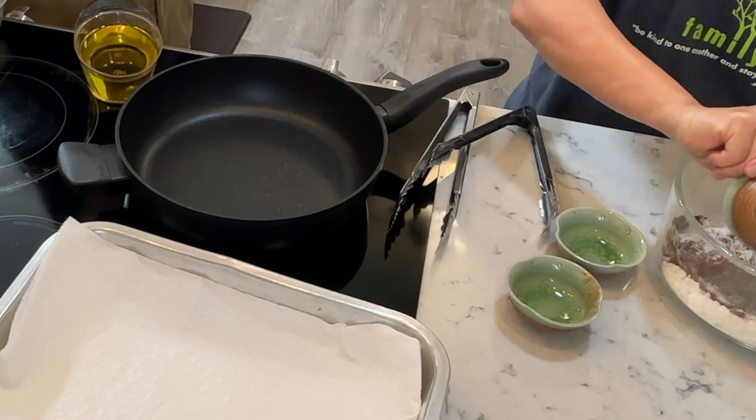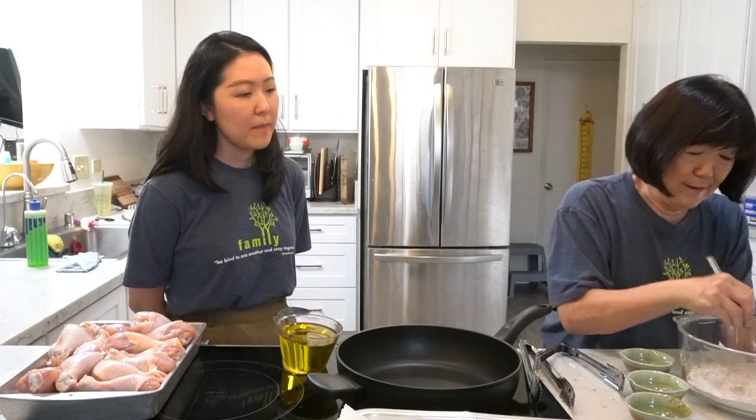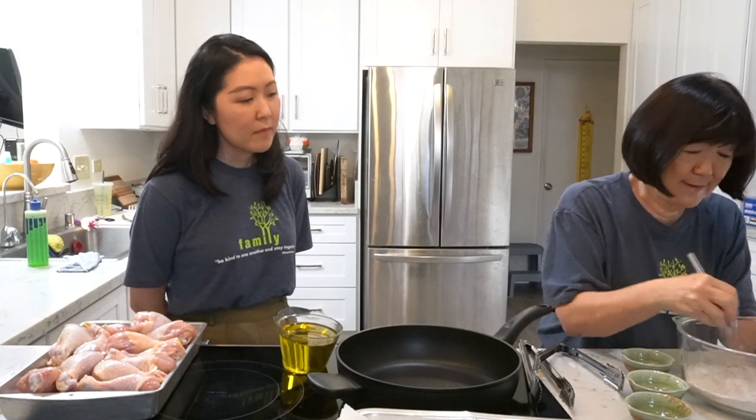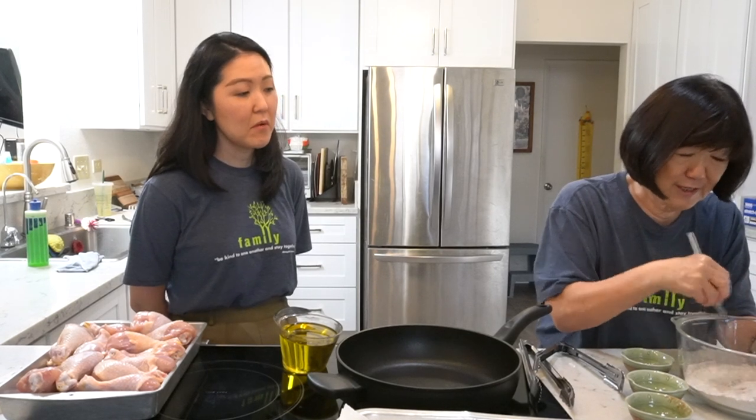And my pepper. Okay. So that is your batter, our coating for the chicken.